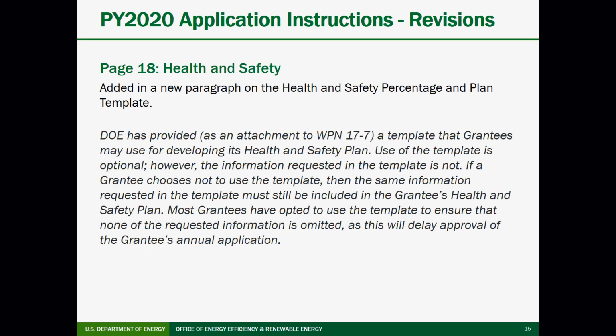Page 18, Health and Safety. We added a reminder to the grantees to consider using the Health and Safety Plan template. While using the template is not required, the information requested within the template is. Using the template developed by the WAP team ensures your plan will have all of the required elements to have your plan approved, and it also assists your DOE project officer with review and approval.